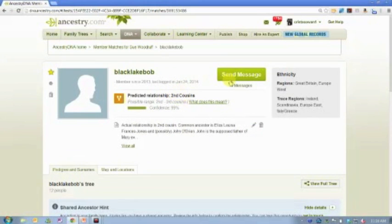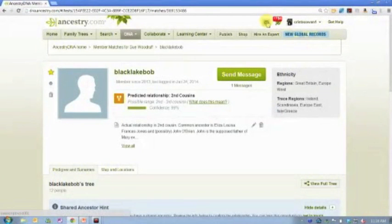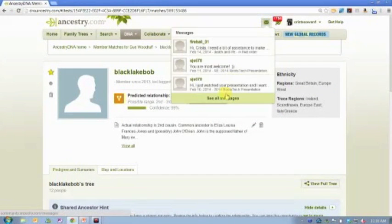And there's this giant green send messages button. And when you click that, what it actually does is it takes you into just the regular Ancestry messaging system. So it allows you to put a subject in and then it allows you to put in a large message, but I'm going to encourage you to use brief messages, and we'll talk more about that in just a minute. But it uses the regular Ancestry.com messaging system. So once you send that message, you're actually going to see any responses up here with this little envelope.